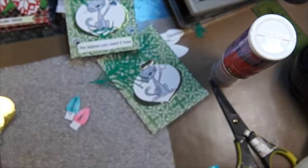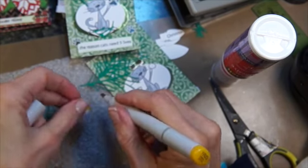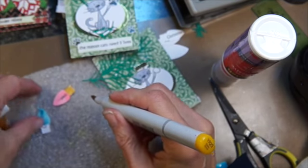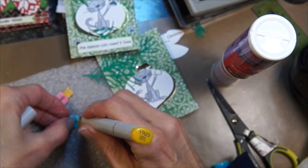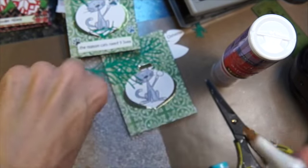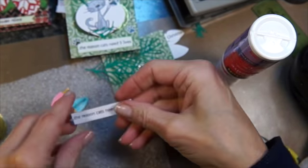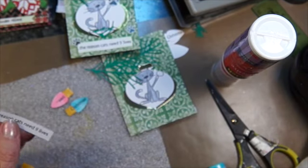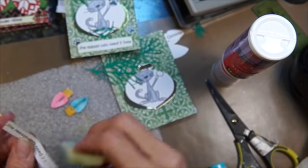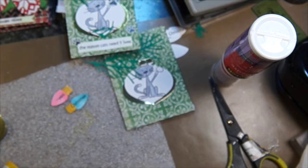And that's the color I used for the metal part. It's YR23. Well, you can see that now too, can't you? Oh well. And then I'm just going to attach those into the branches. And that's the sentiment. The reason cats have 9 lives. So I'm just inking that up with a little bamboo shoots.